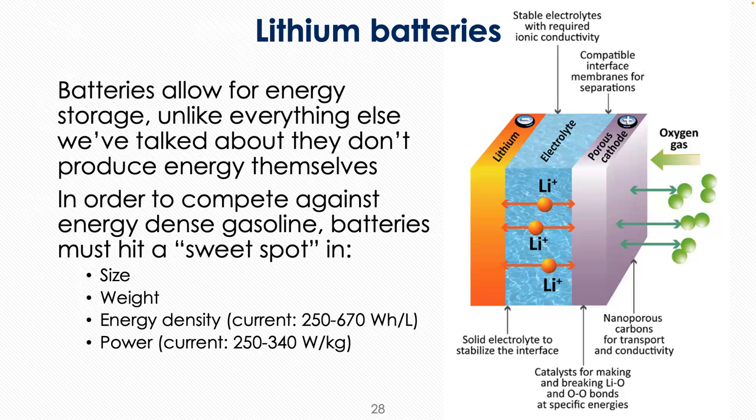So more than an order of magnitude, which you could work out. You could work it out even without looking it up, from these general numbers, right? You can think about what that would translate to in terms of a comparable gas car with a similar range.